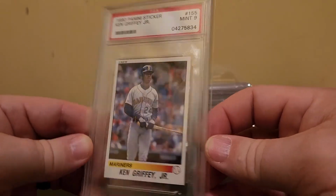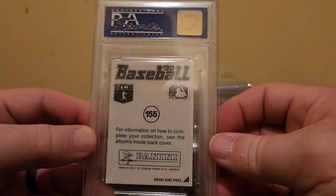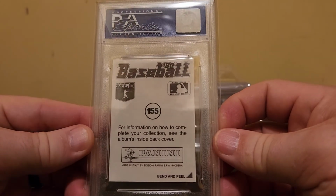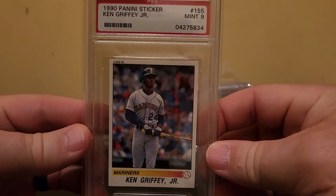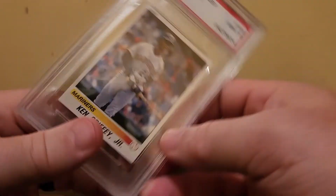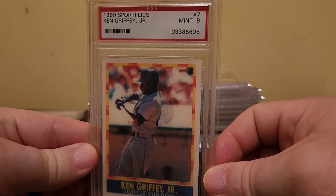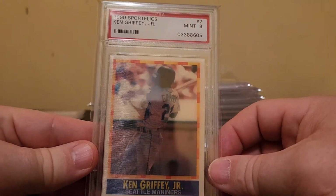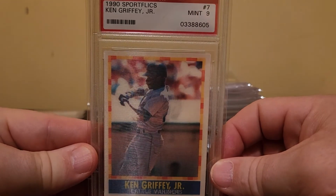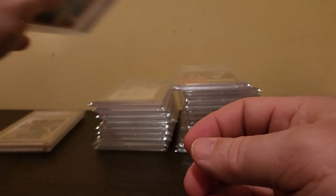In addition to cards, companies like Panini and Topps will publish or generate stickers and create a sticker album, so you can not only collect but then display or have your collection in a central place. Here's a 1990 Sport Flicks Ken Griffey Jr. I don't know if you can see that these cards have that dual picture motion associated with them. I don't know that it's captured very well on camera, but there it is.